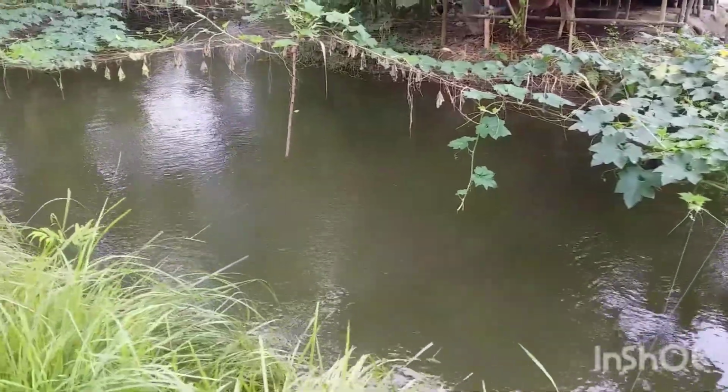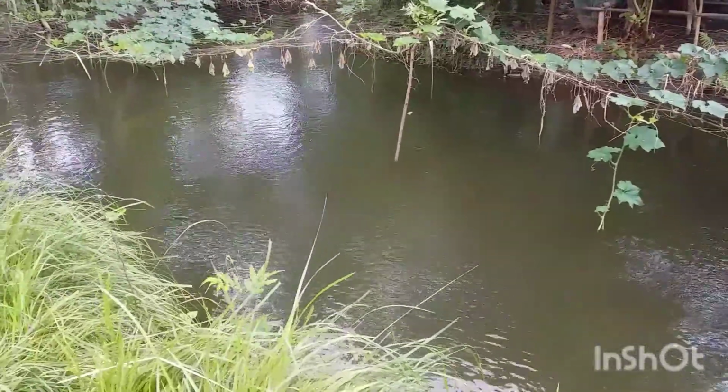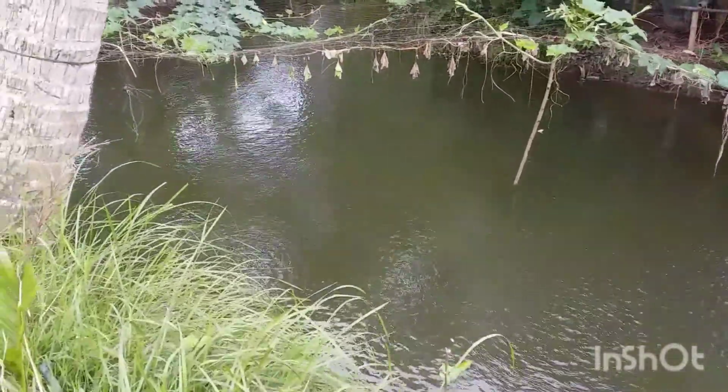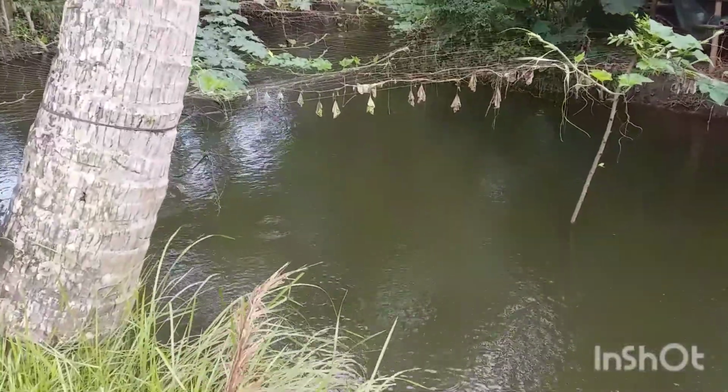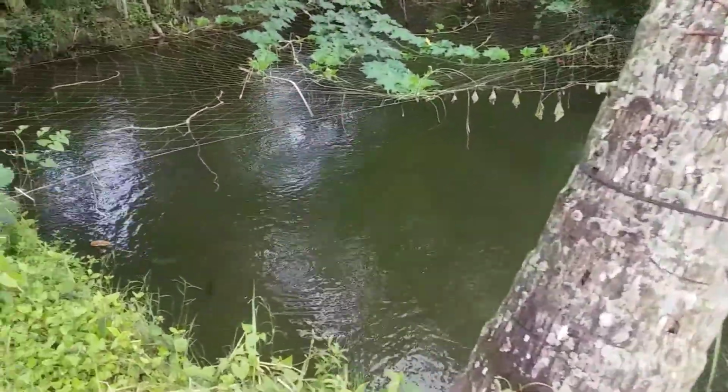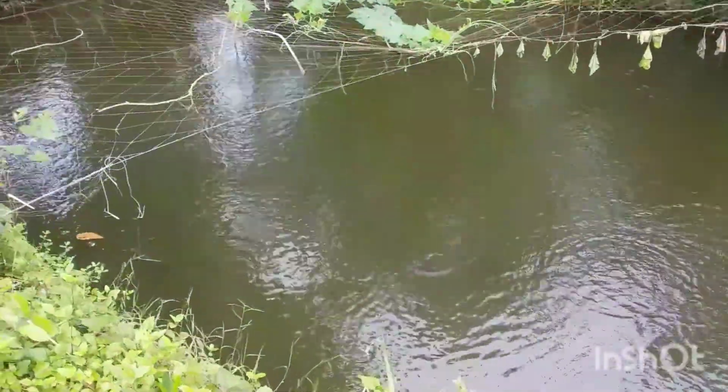Hello dear friends. Today I'm going to describe a pond that is totally full of fish. One of my nephews has cultivated this fish and he is making huge profit and benefits also.